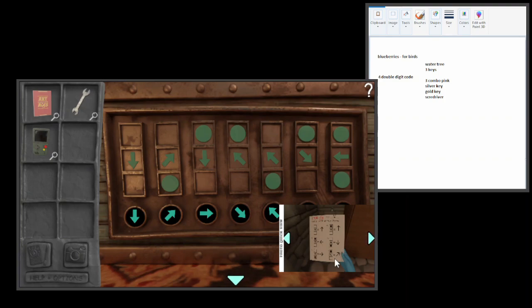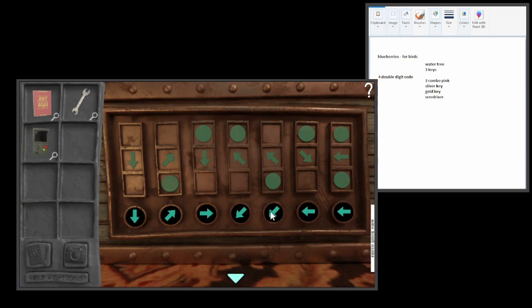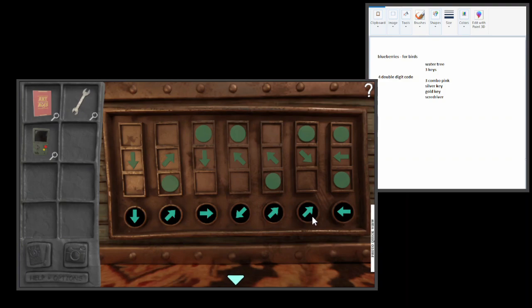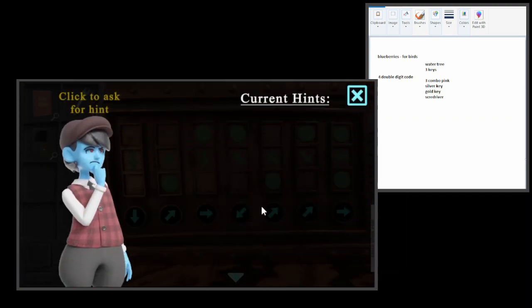Dot above slanted down equals slanted up. So I'm guessing that actually equals this way. This one's going to equal slanted up. Take a risk and say this one is going opposite. Okay, we're going to get a hint. See if they'll tell me a hint about the game.